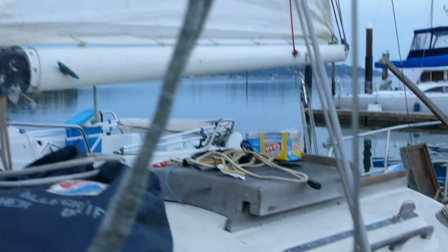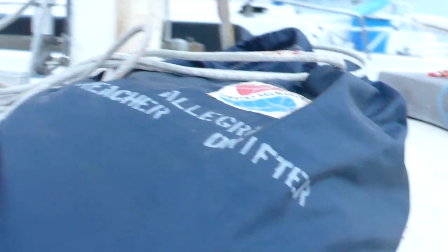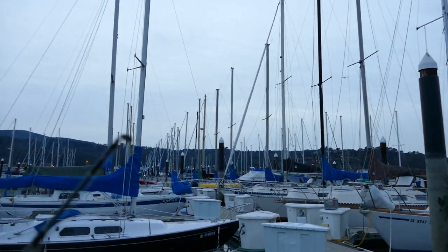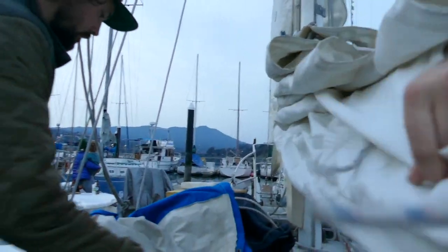All the sails are up except for the fourth one that we found in the boat, and it's a drifter. That might be next time because our light is rapidly leaving us. Yeah, it's rotten, obviously, but yeah, it's rotten.